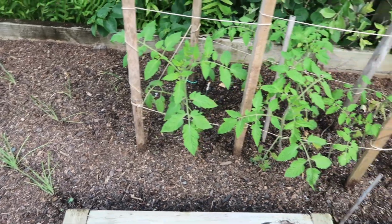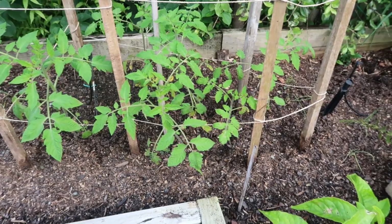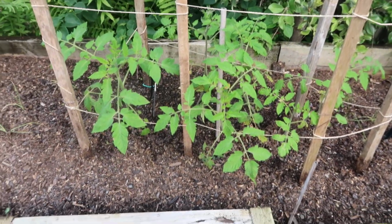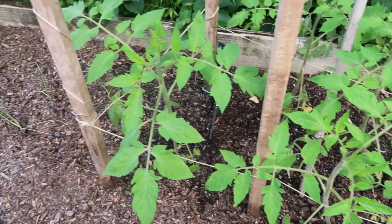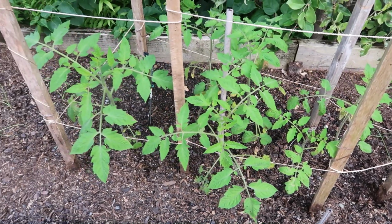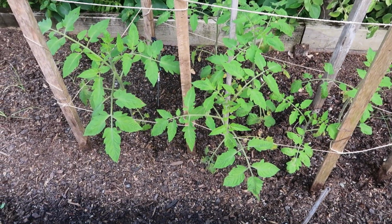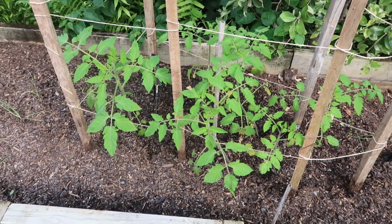The tomatoes are also doing really well. They've been loving the rain. They all look really healthy. I've had a lot of growth on them. Obviously too little yet to get tomatoes, but hopefully in the next few weeks or so we'll start to get flowers, and then we'll get some tomatoes.